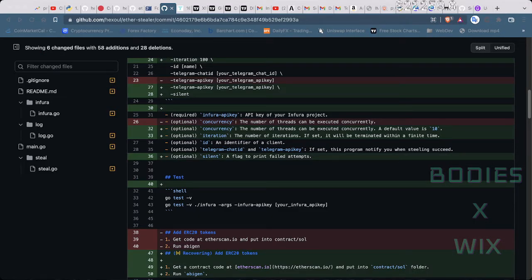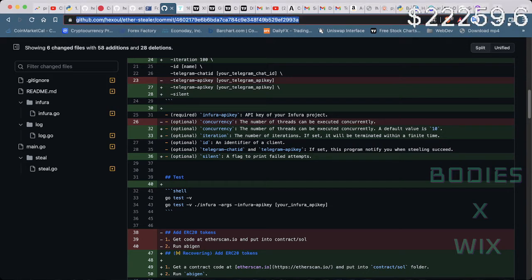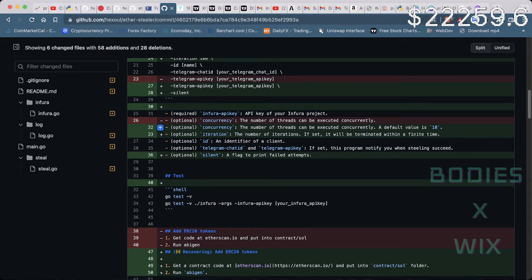Okay, so now read it a little bit better. Infura API key, Infura project, number of threads, iteration. I saw one thing that he did add in this one was iteration: the number of iterations, if set, it will be determined with a finite time.